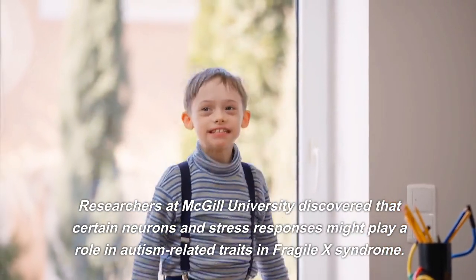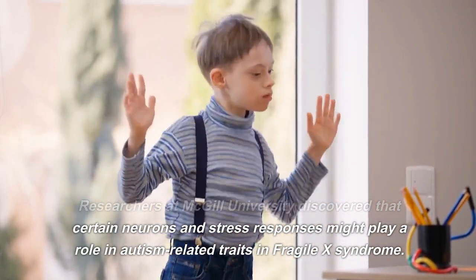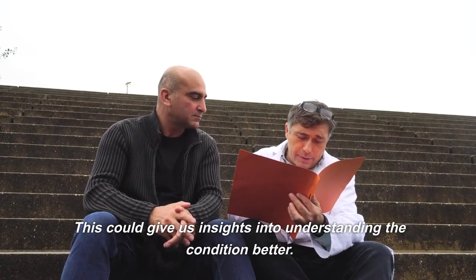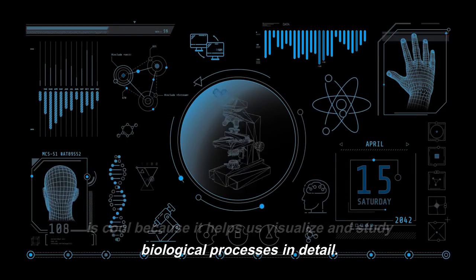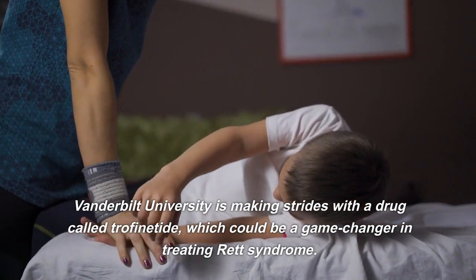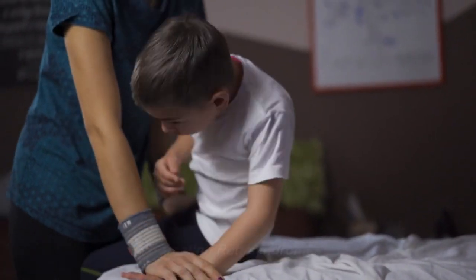Researchers at McGill University discovered that certain neurons and stress responses might play a role in autism-related traits in Fragile X syndrome. This could give us insights into understanding the condition better. The Broad Institute's guide on bioimaging techniques is cool because it helps us visualize and study biological processes in detail. Vanderbilt University is making strides with a drug called trofinetide, which could be a game-changer in treating Rett syndrome.